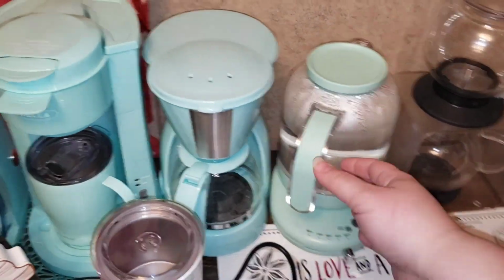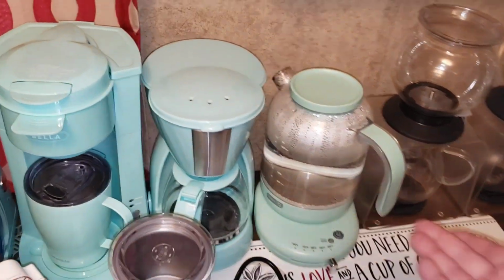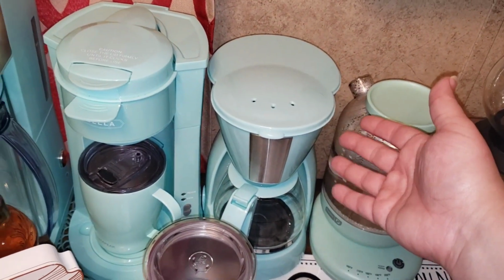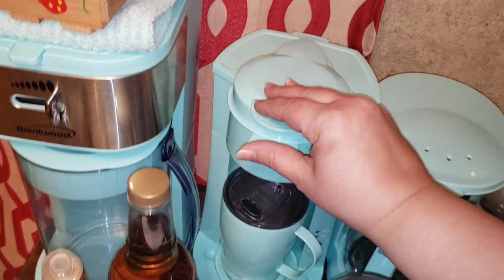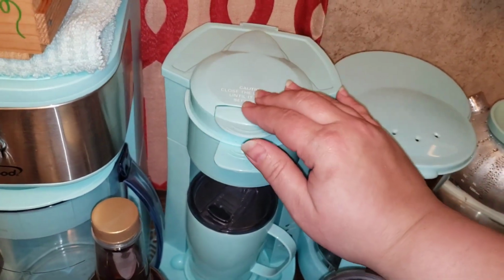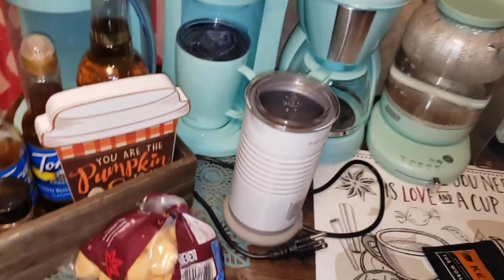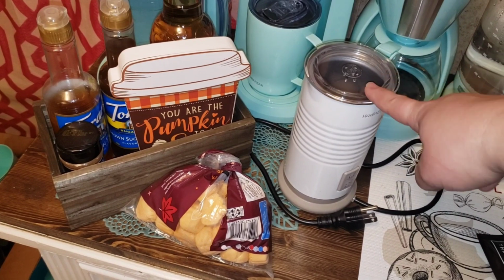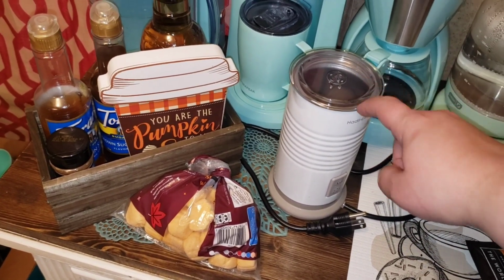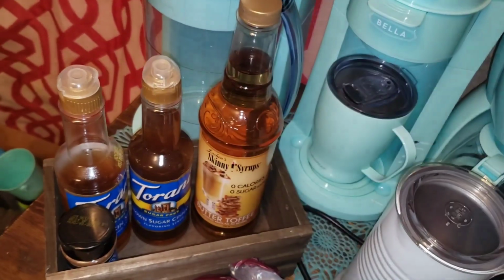This is the Dash mint kettle, and I realize I have not done a video on that, so I need to do that. The Brentwood coffee maker, which I have a review on. The Bella Keurig style coffee maker, which I need to do a video on. You guys have seen the Brentwood iced tea maker. This is the HADINEON milk frother I'm about to plug into my station. And this is all pumpkin spice in here.